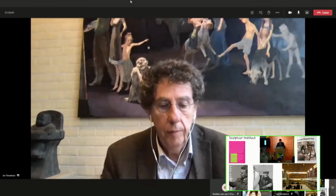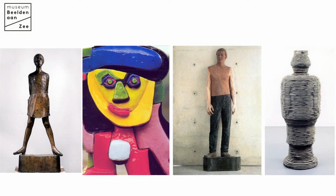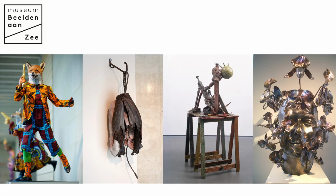Next slide, please. The starting point of the museum's collection was the human image, and now it also concerns the human condition. And we see some highlights from the collection from left to right. It's all post-war. It's Manzù, Karel Appel, Jörg Balkenhol, and an early Tony Cragg. Next slide, please. From left to right, Jonathan Schnabel, Berlinde De Bruyckere, the Chapman brothers, and Marc Quinn.